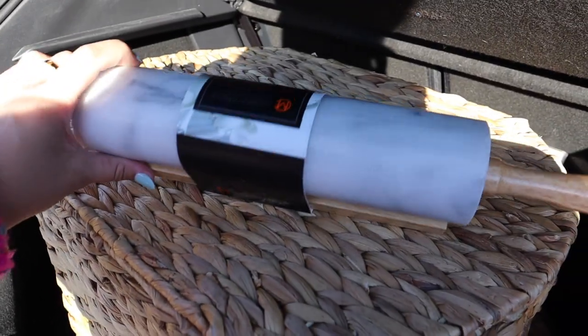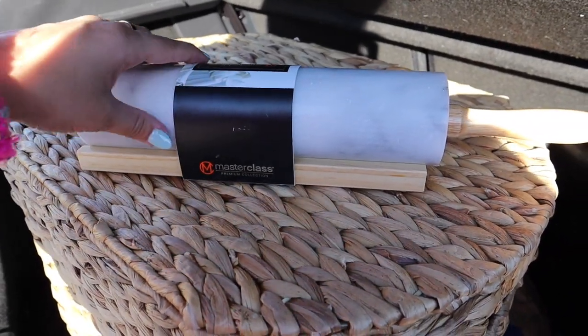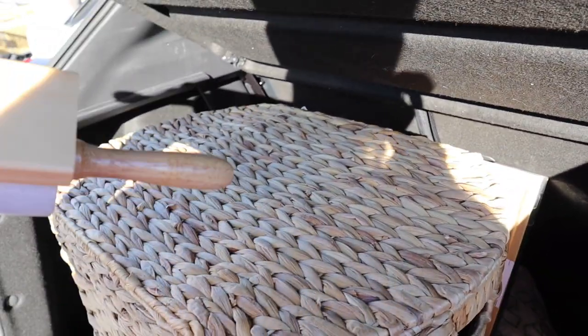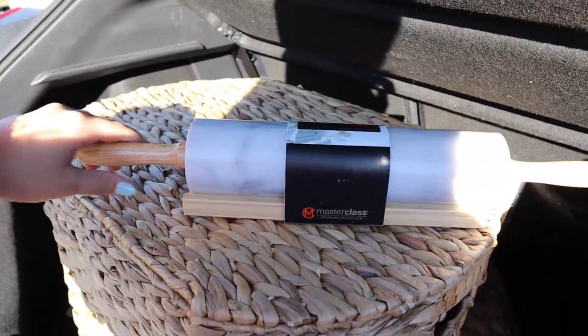And then the last thing I decided to pick up was this rolling pin. It was marble. It comes with a stand. It's really heavy. It's super nice. I think it was $10. Yeah, it was $10, and I just love it.